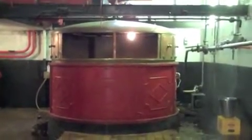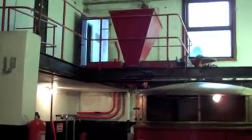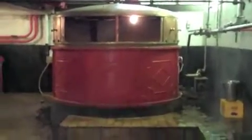So there's the mash tun from outside. It predates World War I. And that's the grist hopper from this vantage point. It's the mash tun. Comes the steam. Yeah, we have this awesome modern steam generator. It steams up the mash tun in less than, you know, 5 minutes.